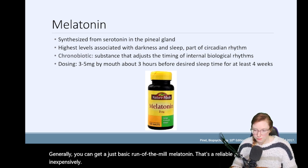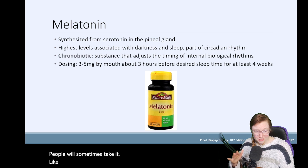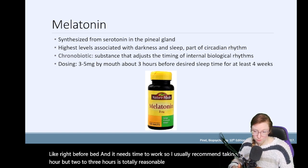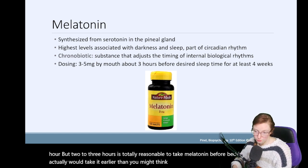Now, people will sometimes take it right before bed, and it needs time to work. So I usually recommend taking it at least an hour, but 2 to 3 hours is totally reasonable to take melatonin before bedtime. So you actually would take it earlier than you might think would be reasonable.